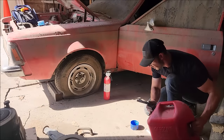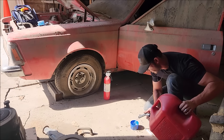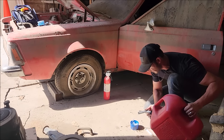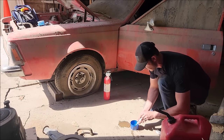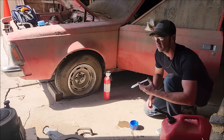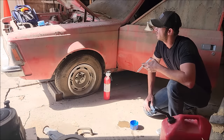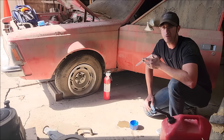I'm gonna try and do this the rightest wrong way possible. So since we don't really have a fuel system at the moment, I'm going to fill the float bowl of the carb with a syringe. And give it a little spritz and see what she does. Don't ask me why I have syringes. My wife's a veterinarian.